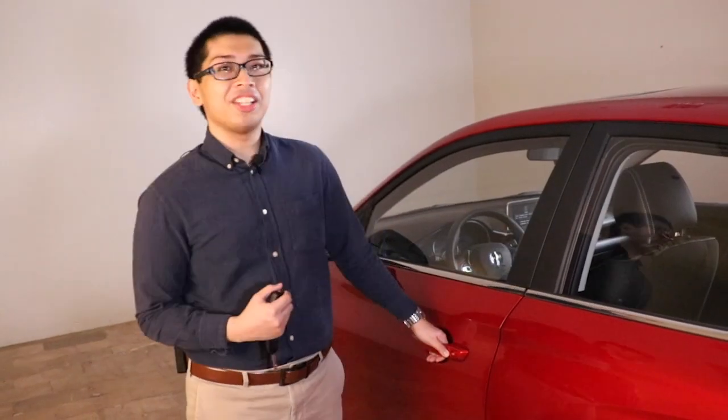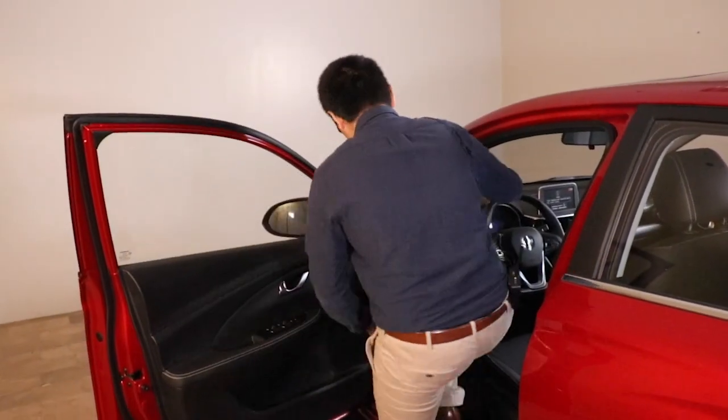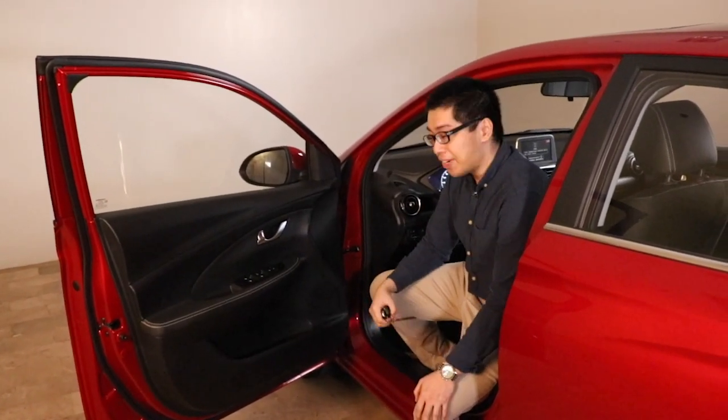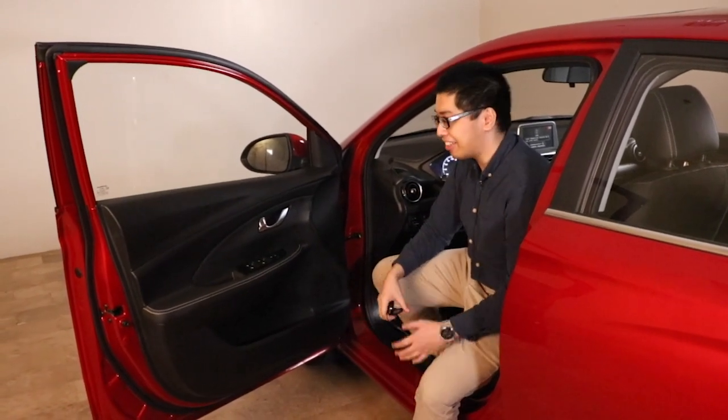Now it's time to take a look at the driver's seat of the alsvin. So come on, let's take a look. So this is an exciting part as well. So basically, habang dinidiscuss ko lahat to, nakaka-excite eh. Because the alsvin is a really surprising subcompact sedan.